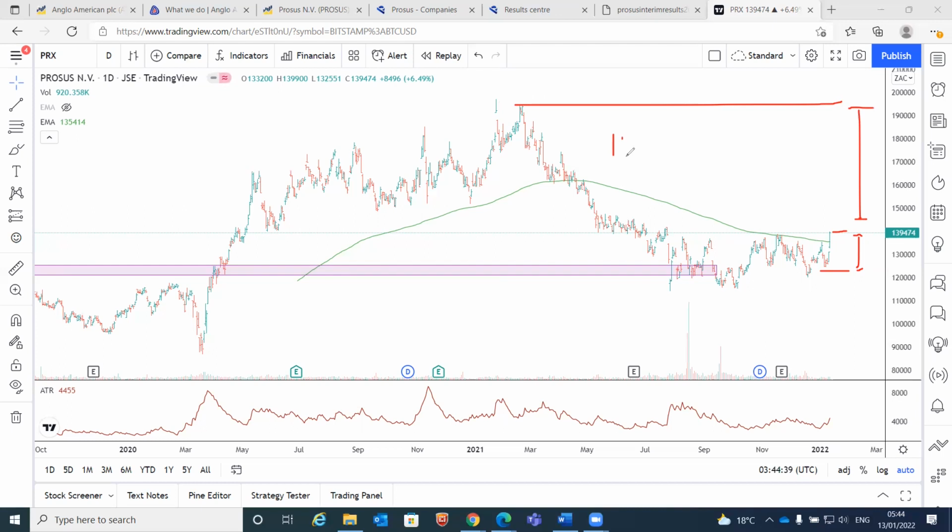Remember, we always encourage you not to take any trade that has a risk to reward of less than 1:2, because there's no guarantee that the trade is going to work. So you must make sure that any time you take risk, the risk is worth taking. But that is how we're planning to take this trade. We're going to buy at the current price, have a stop loss at about 1,200 Rand per share, targeting the previous high of about 1,950 Rand per share.